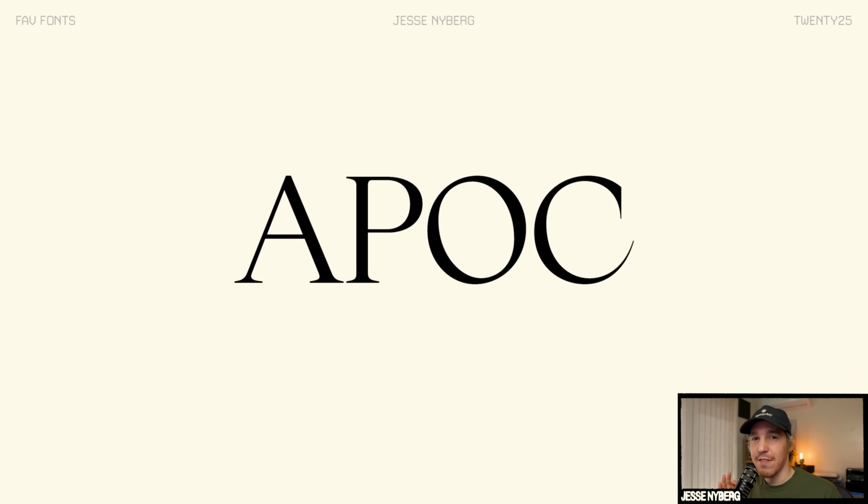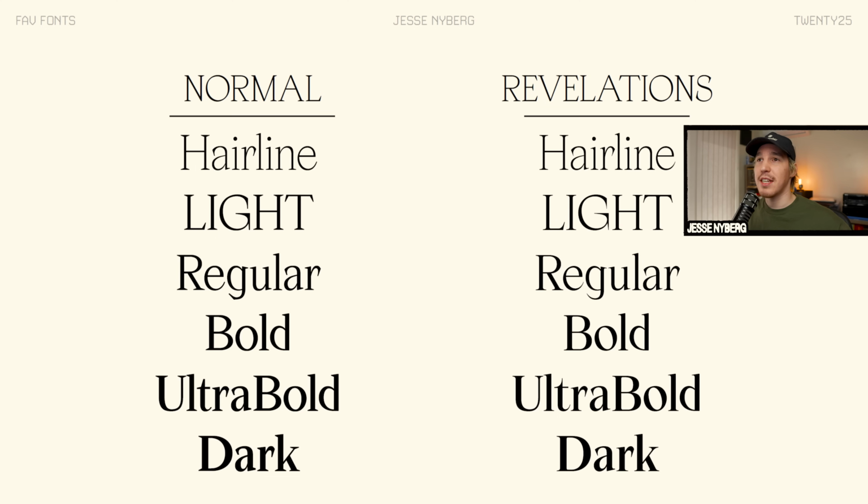Probably my favorite serif this year. This one's by Blaze Type. It's called APOC. Comes in a bunch of different versions from normal to dark, and they also have this Revelations version, which you can't tell too much with the examples here, but if you look at the R right here, how it comes to more of a point, or on the G right here, it's a little bit more sharp. I personally like the Revelations version and using it in all caps.